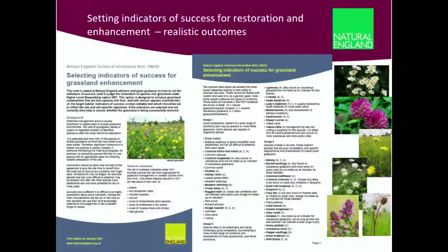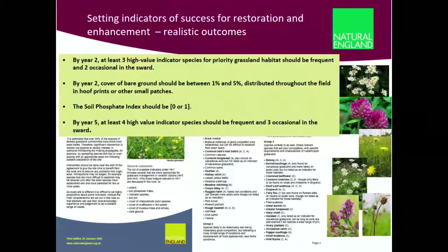And in terms of setting indicators of success for restoration and enhancement, it's important we have realistic outcomes. We set those by using the plant trait information we've got, which tells us which species are most likely to establish quickly, the competitive species like oxeye daisy and red clover, and understanding which species are a little bit harder to get in and might come in a bit later, provided competition's kept down, like thyme and some of the others. And that helps us to set indicators of success rather like this.